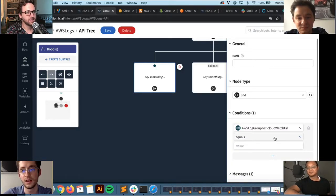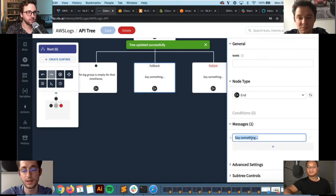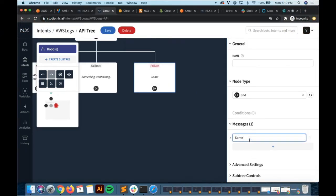Right. So I'm going to say here, for this, if the variable AWS log group get is empty. So I'm just going to say this would be true actually, because I can't spell. So if this is empty, I'm just going to respond with the log group is empty for that time frame, right? Now, let's just say for the fallback, I'm just going to say something went wrong. Okay. And then something failed. Something went really wrong.